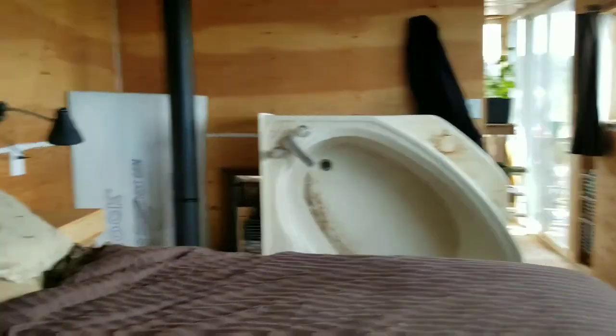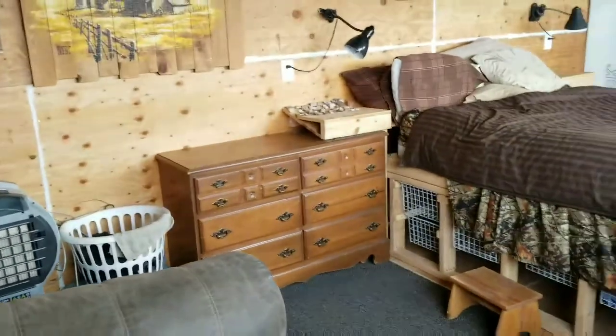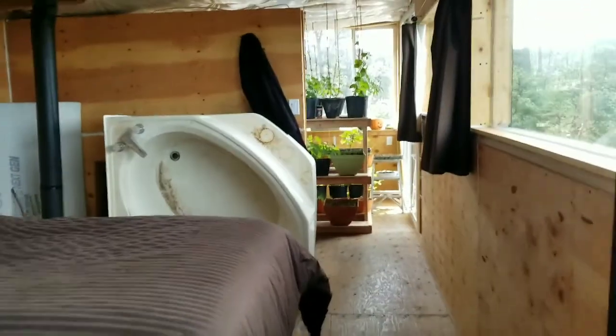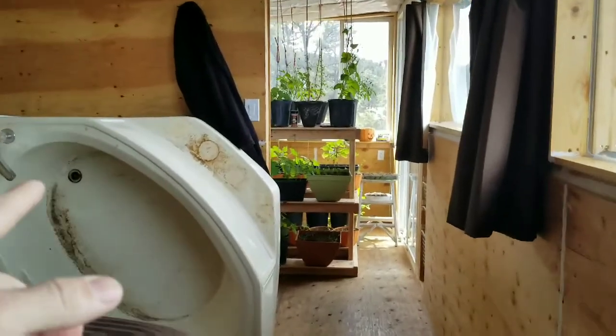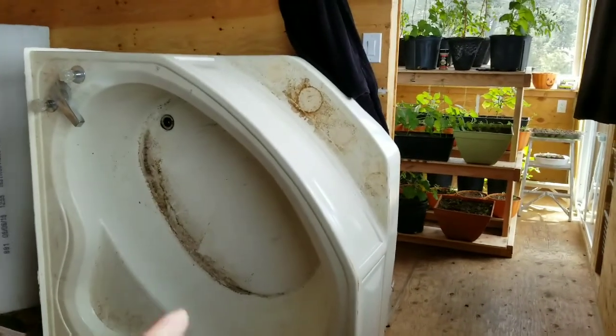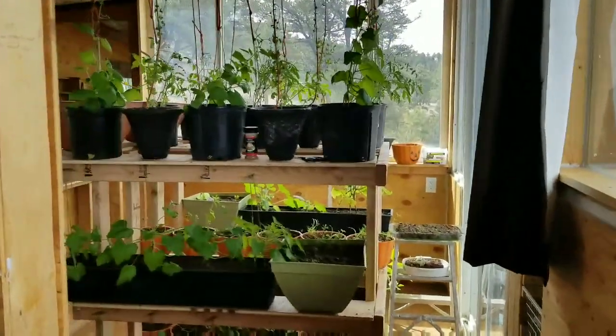The bedroom is nice and huge. I have the couch chair up here. I got the dresser there, and you can see you got plenty of space. Now with the bathtub, that's not installed because I don't take baths, but I got it cheap. And I set it to the side because I've turned the bathroom into a greenhouse.